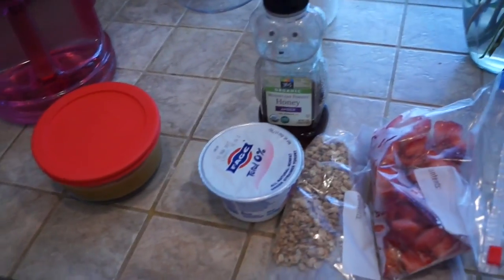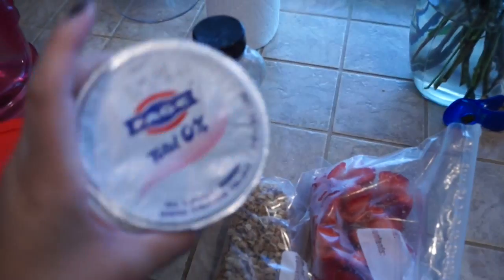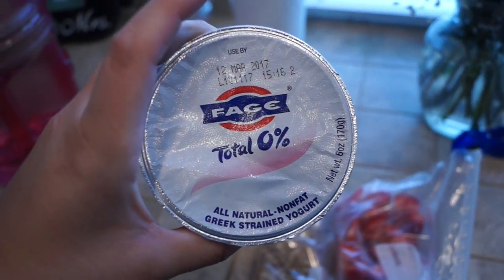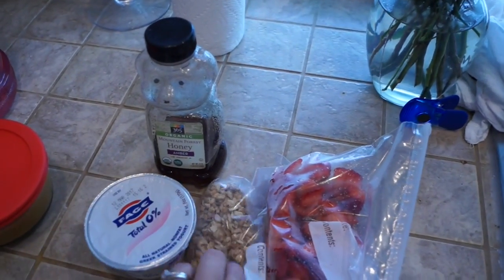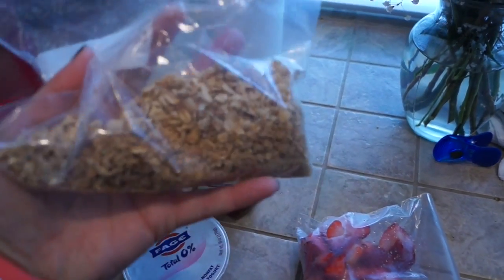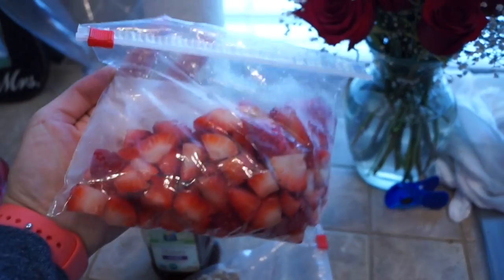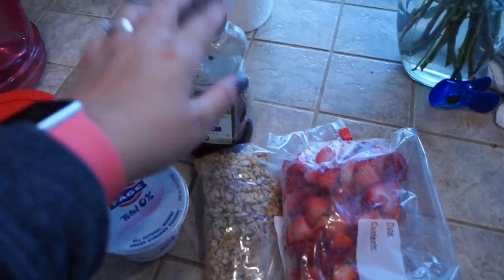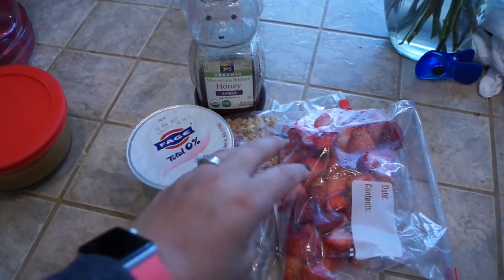All right, so for my breakfast, I have some Fage Total 0% natural Greek yogurt. I'm going to pair that with half a cup of granola, a cup and a half of fresh strawberries, which I cut up over the weekend, and then I'm going to do a little bit of honey on top of that, so that'll be breakfast.